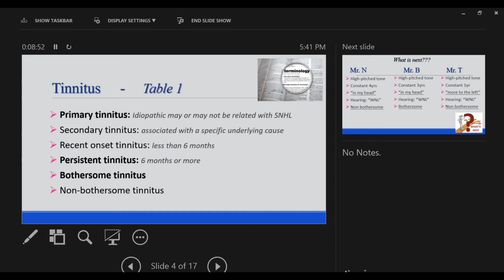So persistent versus recent onset, less or more than 6 months. And then bothersome versus non-bothersome, obviously if the patient is acknowledging it and it's concerning them or not. The ones that are bolded are typically the ones that these kind of guidelines will help you with. The main focus is usually for patients that have primary tinnitus, persistent, and it's bothersome. These are the ones that we really need to focus on.